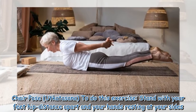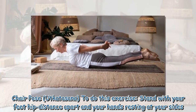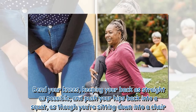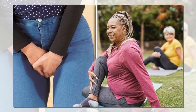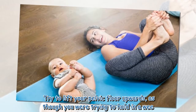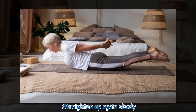Chair pose, Utkatasana. To do this exercise, stand with your feet hip distance apart and your hands resting at your sides. Stretch your arms upwards, lengthen the tips of your fingers towards the ceiling. Bend your knees, keeping your back as straight as possible, and push your hips back into a squat, as though you're sitting down into a chair. Keep your heels connected to the floor, without your hips dipping any lower than your knees. Hold the posture for a couple of breaths. Try to lift your pelvic floor upwards, as though you were trying to hold in a wee. Straighten up again slowly.